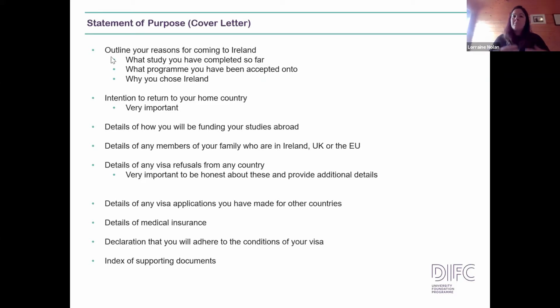So you need to say that I'm coming to study, and get my international qualification, but I then want to return home to pursue my career because I have family commitments, I'm taking over my family business, whatever the reason is, but you need to explicitly state that in your application. Then you need to talk about who's funding your studies, how are you covering the cost, and just provide basic details of that in the cover letter. You also need to talk about any family members who, and it's immediate family members, who live in Ireland, the UK or EU, and just provide their name and date of birth.